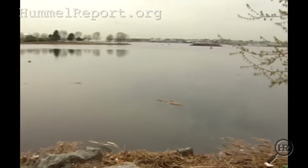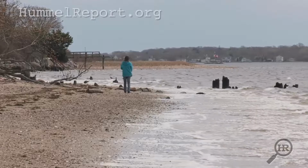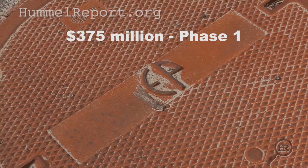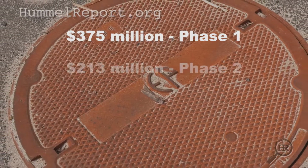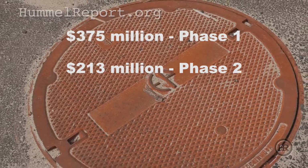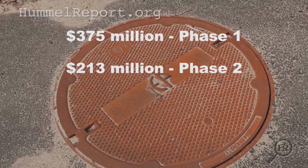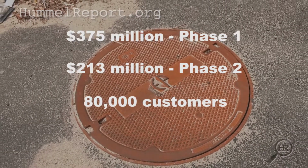We first reported 6 years ago on Phase 1 of the CSO project, mandated by the Federal Clean Water Act to achieve better water quality in the Providence River and Narragansett Bay. The first phase carried a $375 million price tag. Phase 2 was completed at an additional cost of $213 million, a hefty price tag borne solely by the 80,000 customers of the Bay Commission.